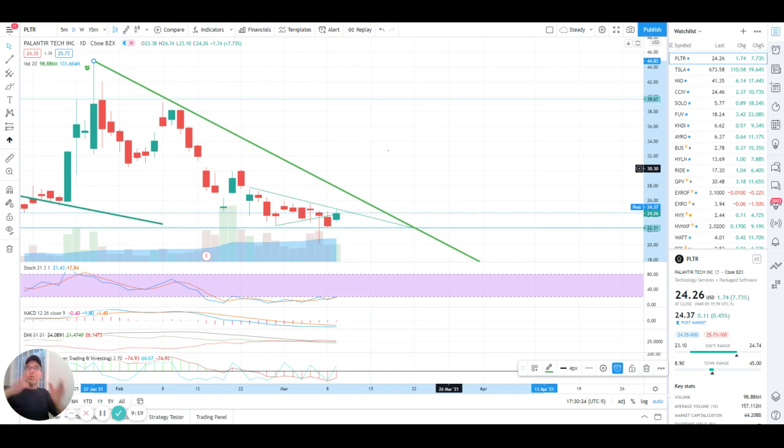If you want to play it more risky, you can buy now. If you want to play it more safe, you can wait a little bit and buy when we have a clearer signal.